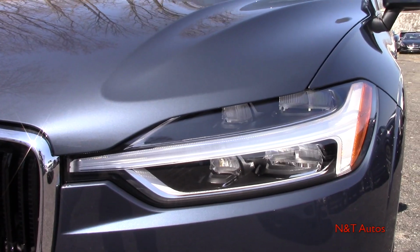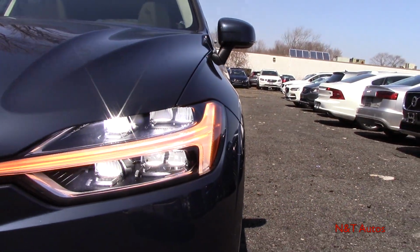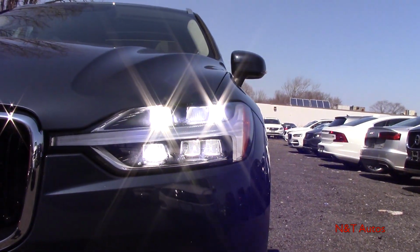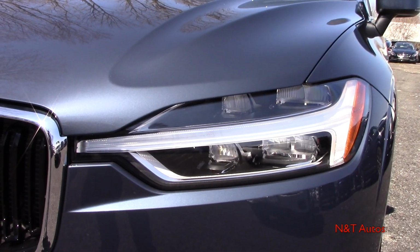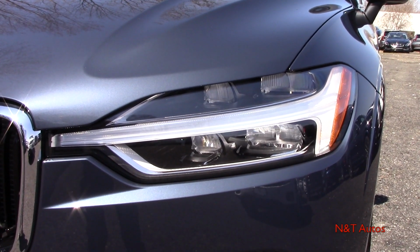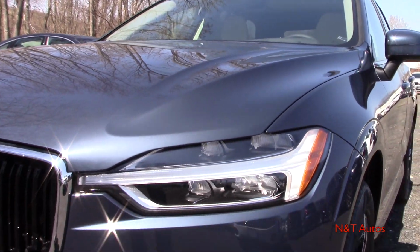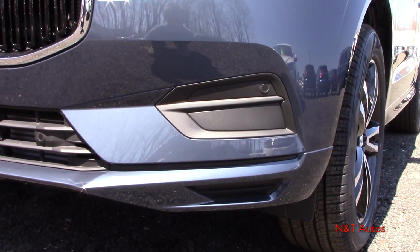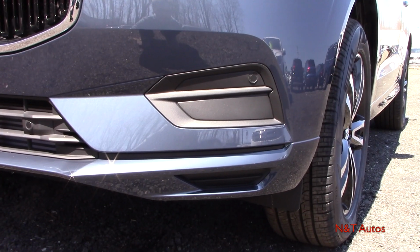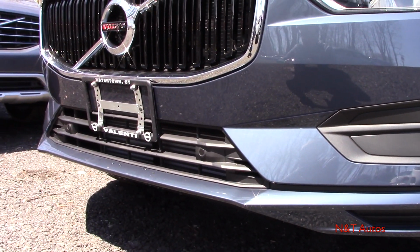As far as our lighting goes, full LED headlamps come standard as you'd expect from Volvo. So your high beams, low beams, turn signals, and daytime running lights are all powered by LEDs. Looks very nice, very, very bright turn signals as well. Down here we have a couple of sport trims that are blacked out, and you can also see a couple of the parking sensors that run the span of the front bumper.